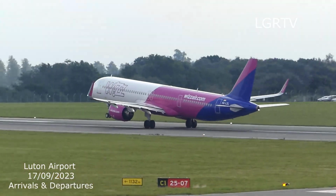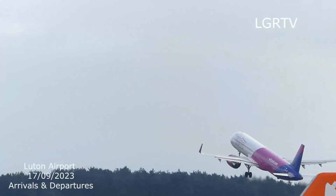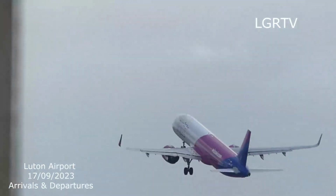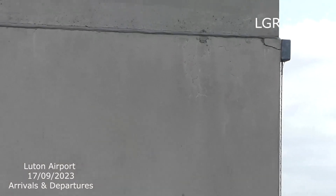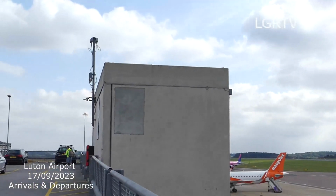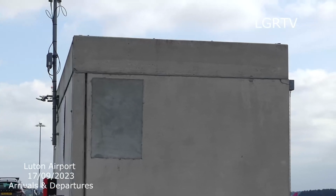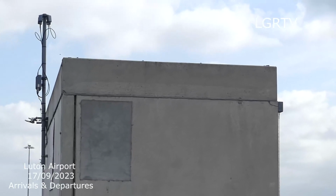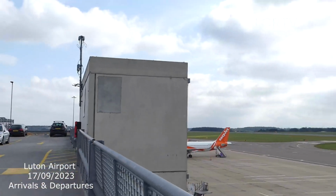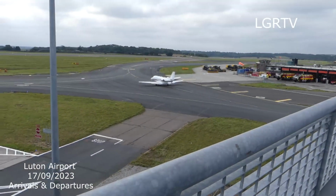Probably going to get the post of the car park into the shot, so we'll probably get him over the top. See if we get him over the top. Nope, maybe not. Another little jet coming out here.